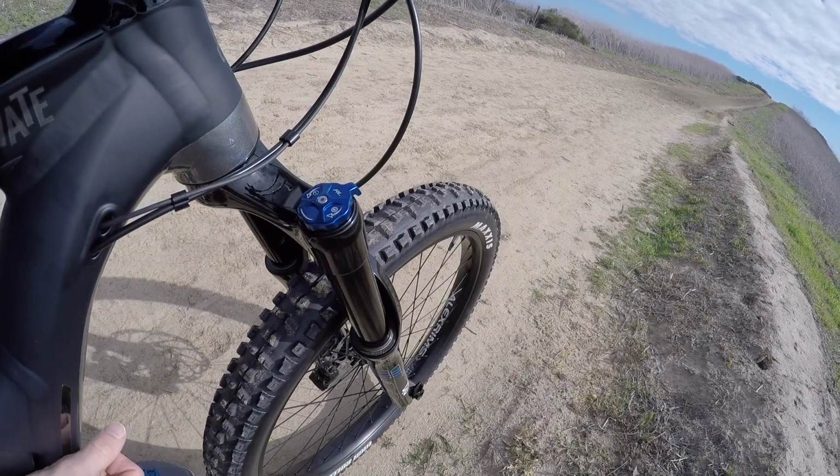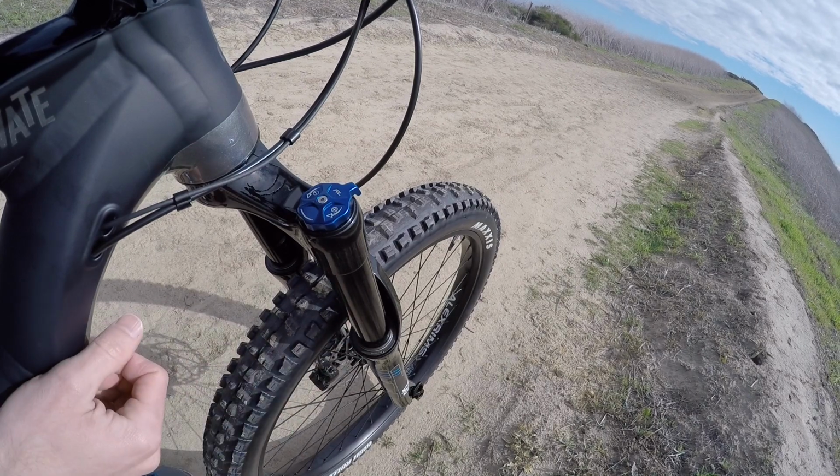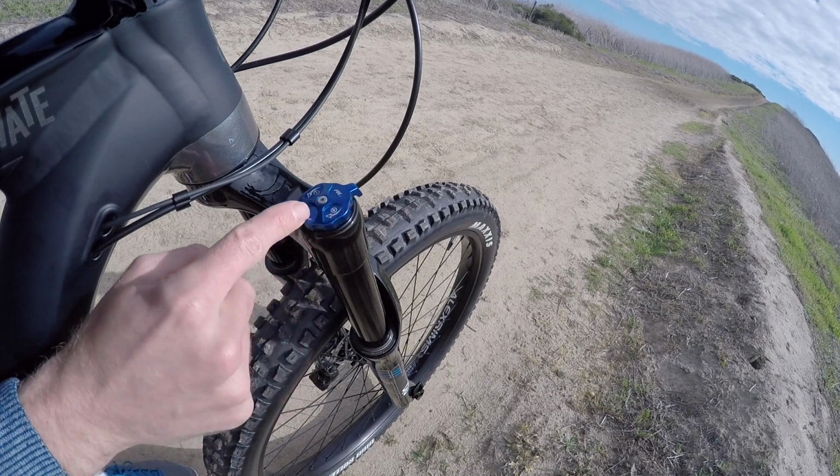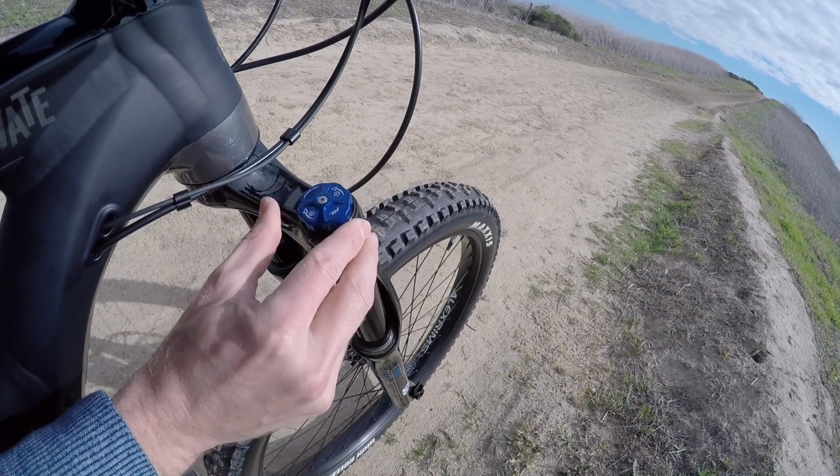So being an air fork, it's relatively lightweight. They have those nice black anodized stanchions. 140 millimeter travel, pretty nice. There's the lockout right here, compression with full lock.